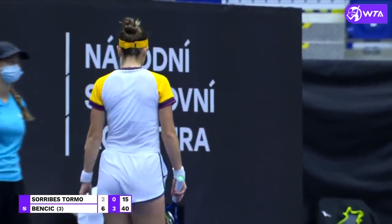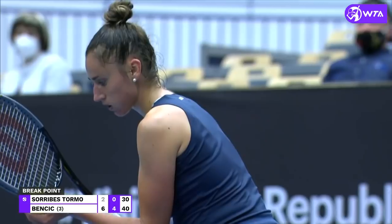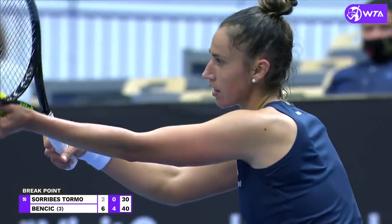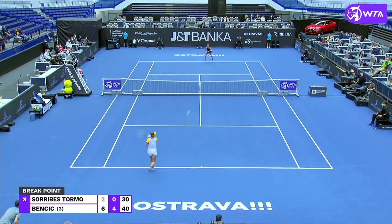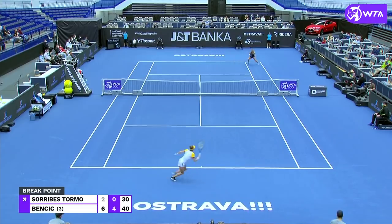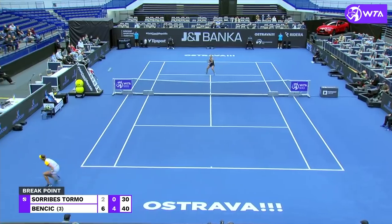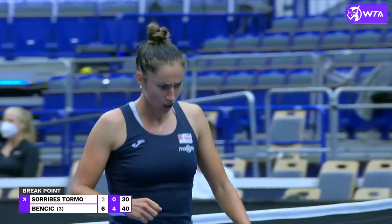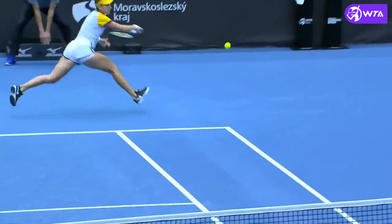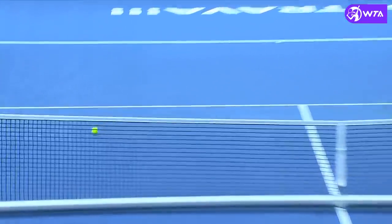Cat and mouse exchange. It was won by Bencic. What a stretch on that backhand side. Chance to break for a sixth time. And it's saved. Just by doing that, getting the fans involved also behind her.